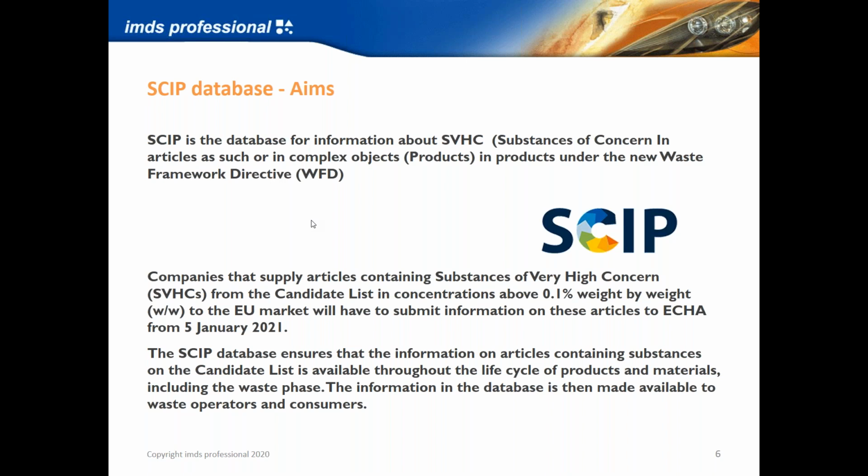And this is not something your customer has to send you, that you have to fulfill this requirement. No, this directive comes to you directly. The Waste Framework Directive is not a direct directive to you, but in the middle of this year, in June or July, we have in each European country its own legislation implementing this Waste Framework Directive, so that you have to fulfill this requirement. If you have an SVHC substance in your article, you have to report this information in SCIP.